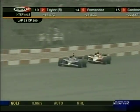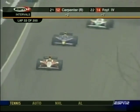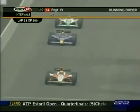His 19th IndyCar start for Weldon. Remember, he subbed here for Dario back in 2003 when Dario had his motorcycle accident and fractured his back. 2003 Bombardier Rookie of the Year. I think he's going to win a lot of races this year, Paul.